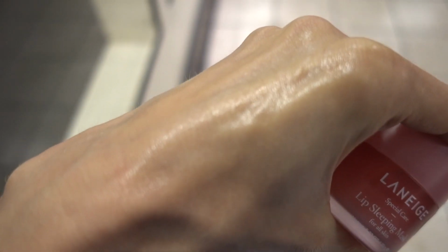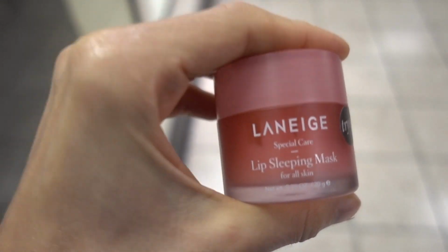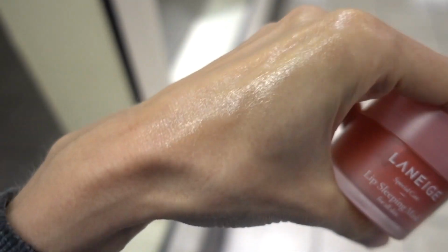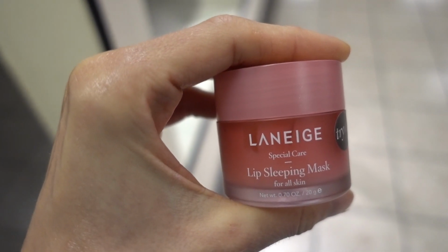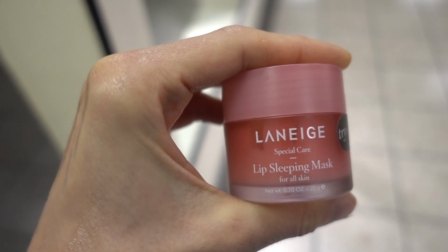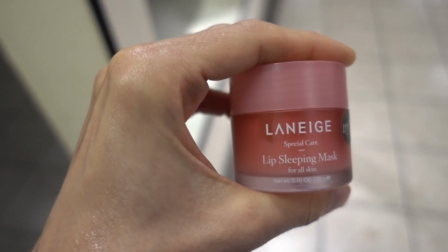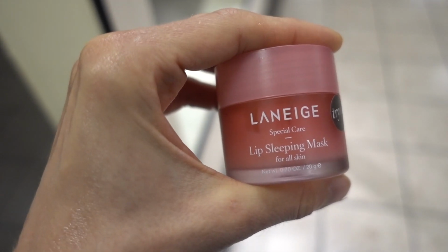Alright, I just swatched the Laneige lip sleeping mask. I do not recommend this, and here's why. It has a lot of fragrance in it, and it tastes so good. So it's problematic because for people trying to rehydrate and plump up their lips, the last thing you want to do is A, have irritating fragrance on your lips. The lips are particularly sensitive to what's called an irritant cheilitis. And so the presence of the fragrance in this is really problematic.